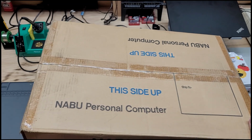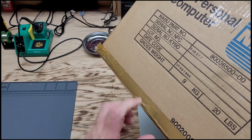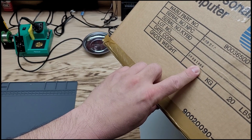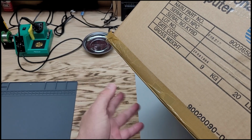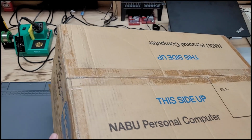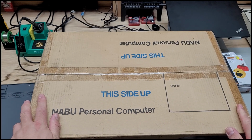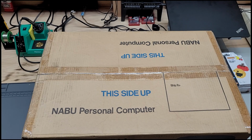The date on the side here, let's see if we get a good view. Oh, the date code, 16-2-1984. So February 16th, 1984. About 20 pounds. There's a keyboard along with the computer itself, and about 19 pounds. Good size. So let's take a look at this and see what we got here.